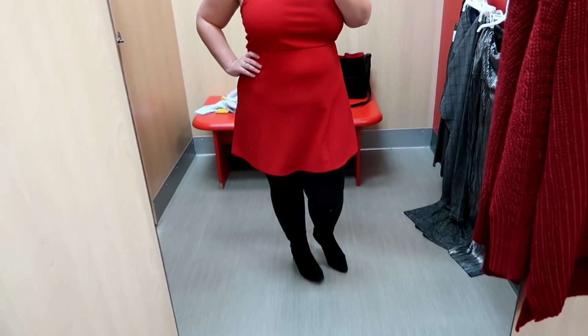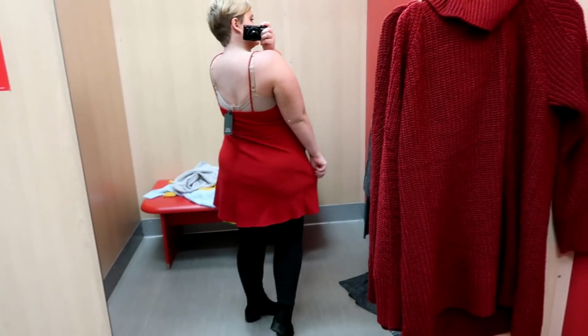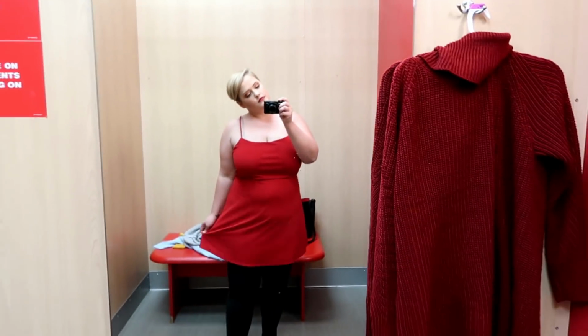So the material is really thin, and it made me think of Went a Date with the President's Daughter, which I loved. It was super 90s and super cute. I loved it with black tights underneath it, but it wasn't the most flattering thing in the whole entire world. It didn't give me the look that I thought, so I decided not to get it.